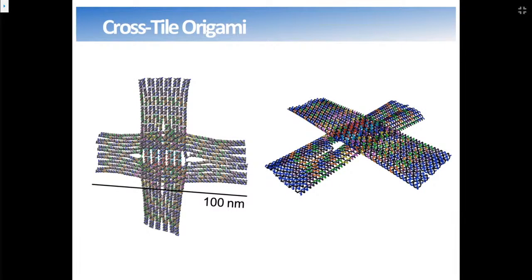All right, next we'll ease into some of the uses and applications of the technology. I thought I would start with a simple design that has found a surprising number of uses. This is a cross-tile origami. Ned Seeman's lab, I think, was probably the first to produce such an origami, but there's been lots of variations on this design. It's about 100 nanometers across.